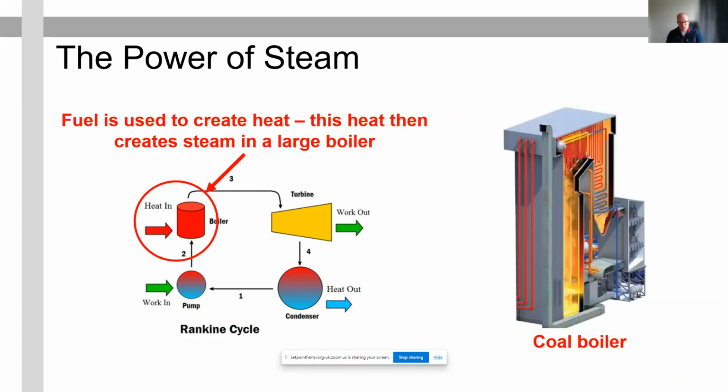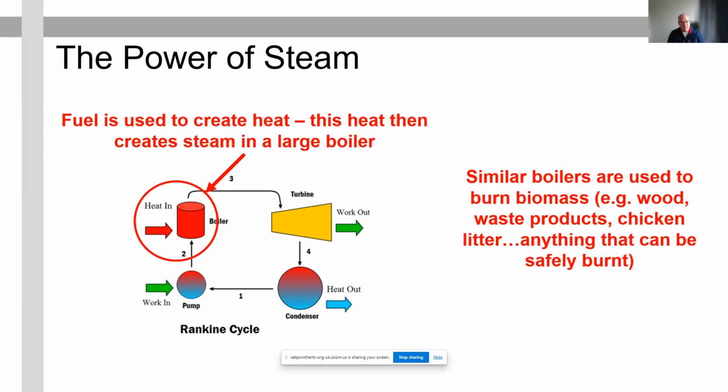So this is a coal boiler. Coal is burnt. Obviously, burning coal creates heat, and that heat is transferred through the pipes within the boiler into steam. That's a basic overview of a coal boiler. There are other boilers as well that are very similar to that. For example, biomass, if you're going to burn wood or waste products. For Viridor, we burn black bag waste. As you burn the waste, you have plastic, cardboard, food, lots of things that people throw away. That is burnt, and that energy is released and transferred into steam in the boiler.